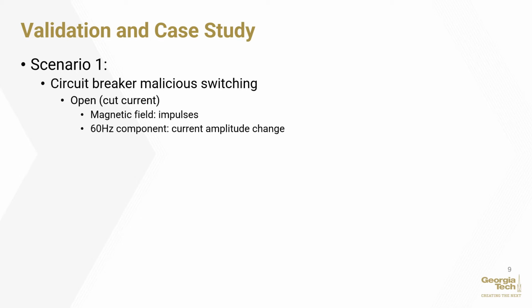The biggest change due to the opening is the change of current magnitude. Before the switching, the rated current is flowing through the substation, while after the switching, the current level should largely decrease due to the cutoff of the source. Therefore, we should observe a significant drop in the H-field data, and especially the fundamental frequency.